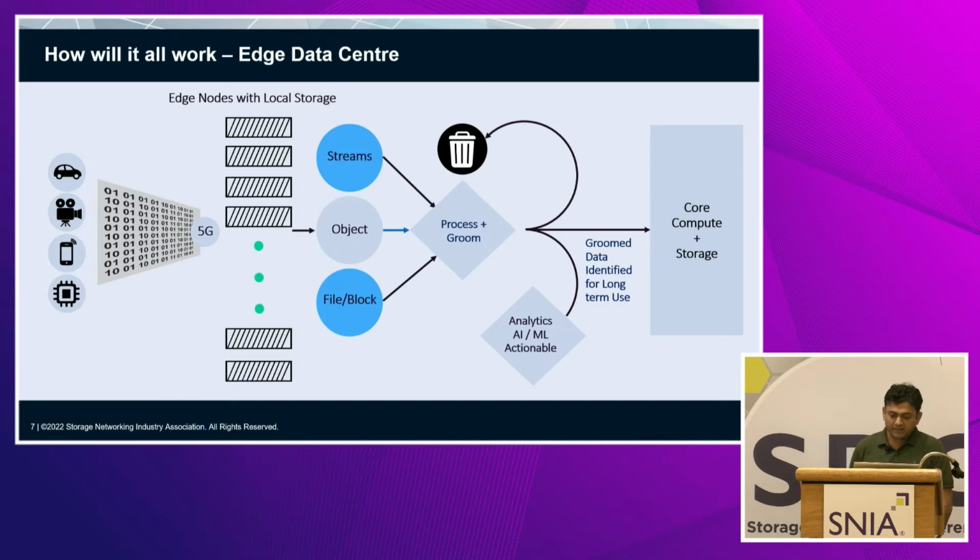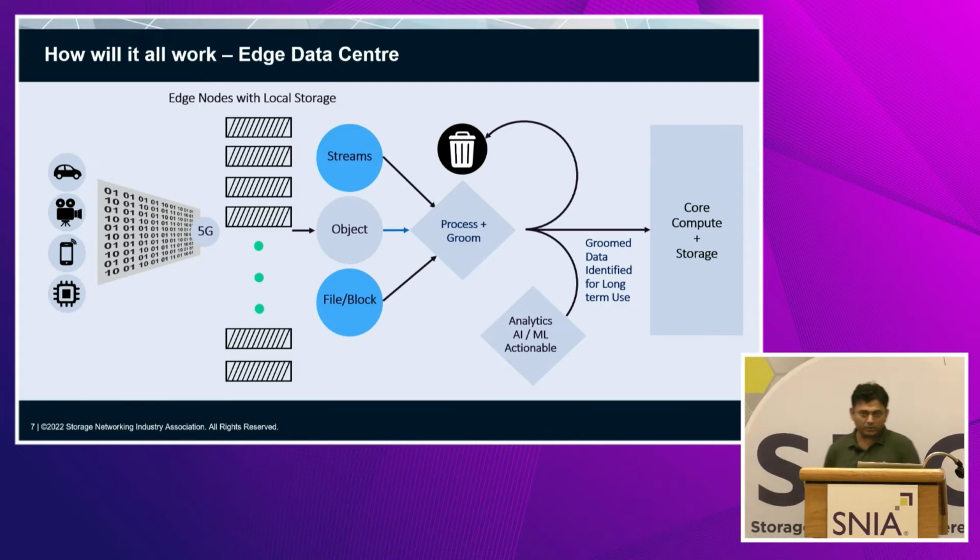This data, we need to bring core data center processing to the edge itself. So this data gets processed and groomed at the edge by running analytics and AI/ML capabilities. Because of this, you now have two kinds of data after processing and grooming: data which is not important, and data which is useful. Data which is not important, you either discard or move to secondary storage. And the useful data, or the groomed data identified for long-term use, is moved to core compute and storage, which is the core data center region.